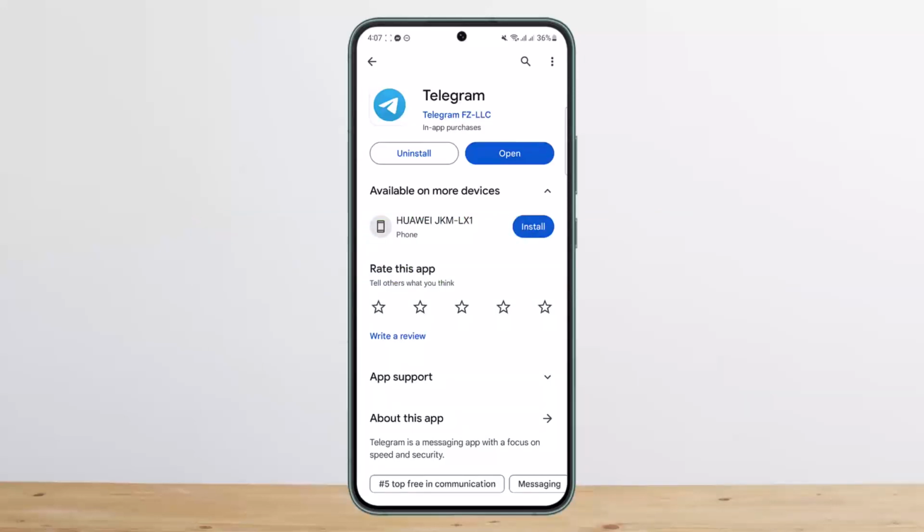Now if you're trying to log into Telegram and you have entered your phone number and you're not getting the code at all, the login code, then here's how you can fix it.